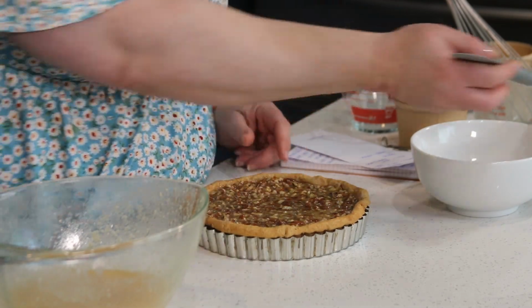So then this, we're gonna put onto a sheet tray. We're gonna stick it in the oven. We're gonna bake her up. And then when we come back, you're gonna see a gorgeous pecan pie, and we're gonna serve it up with some butter pecan ice cream. All right, we'll see you in a bit.